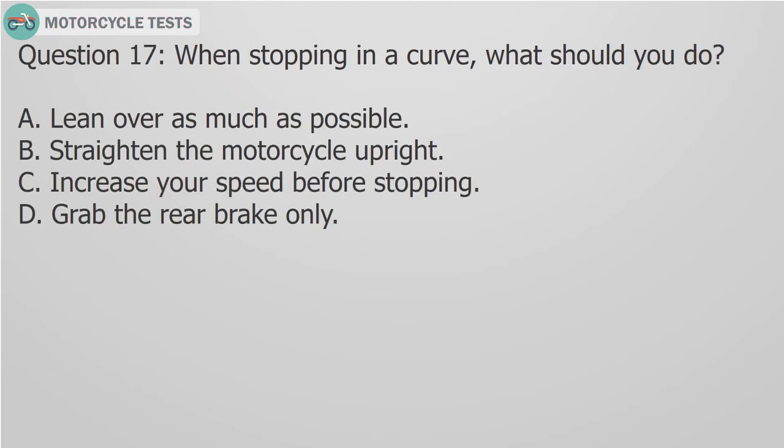Question 17. When stopping in a curb, what should you do? A. Lean over as much as possible. B. Straighten the motorcycle upright. C. Increase your speed before stopping. D. Grab the rear brake only.